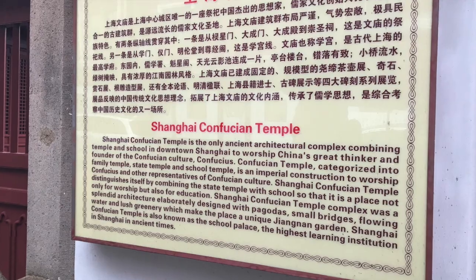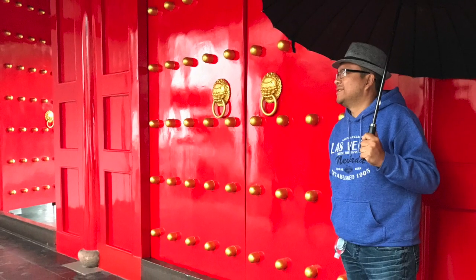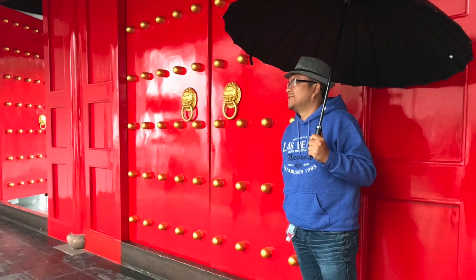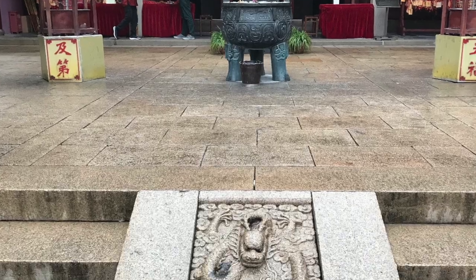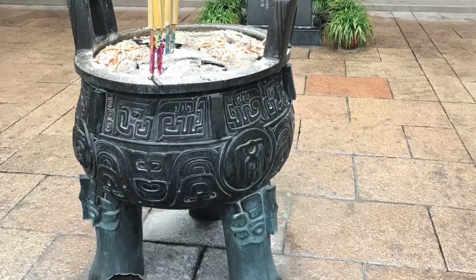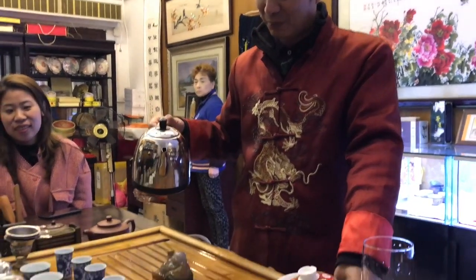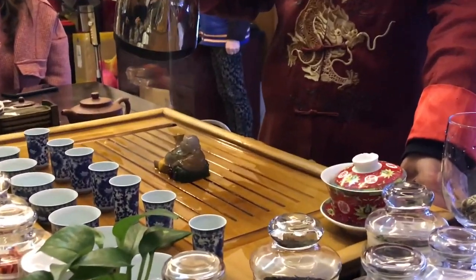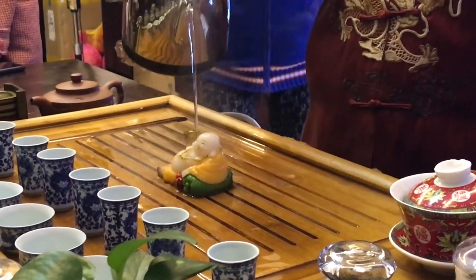From there we went to Confucius Temple, which was founded during the Yuan Dynasty when Shanghai was just a small fishing village. This is also the most prestigious learning institution, combining a spiritual temple with a top-rated school. There's a beautiful, serene sight of gardens, halls, statues, and an amazing tea ceremony, which we are about to experience here.